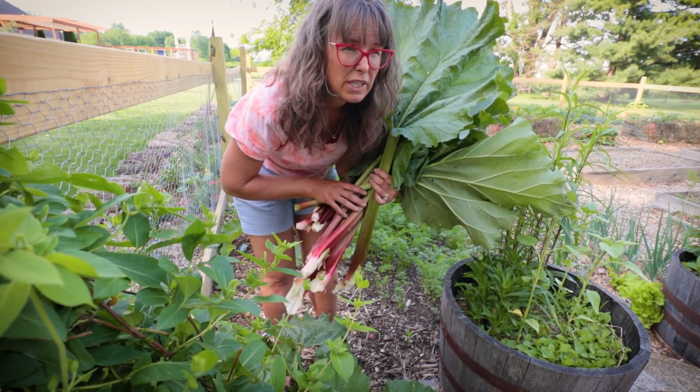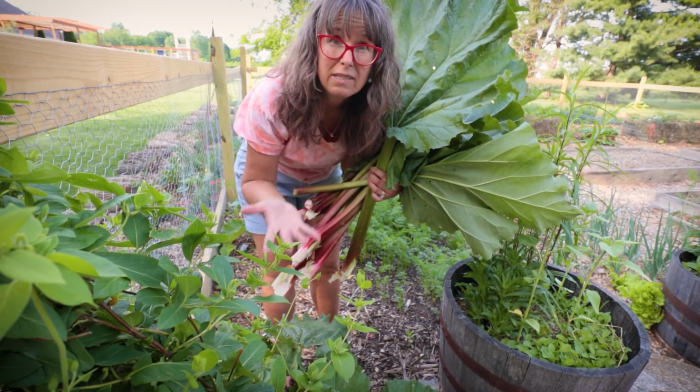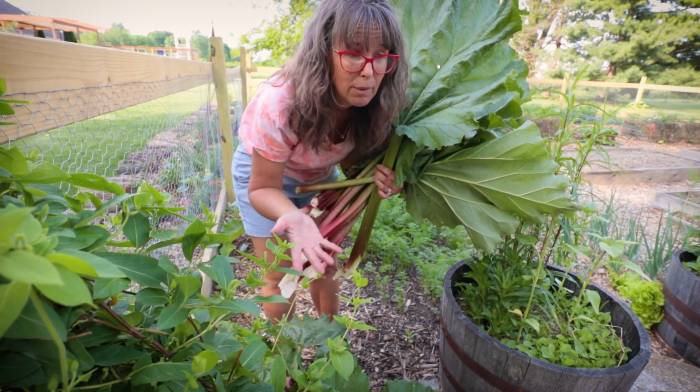So we just had a really heavy rain three nights ago. So the last two days I haven't watered at all. This morning I'm gonna water.